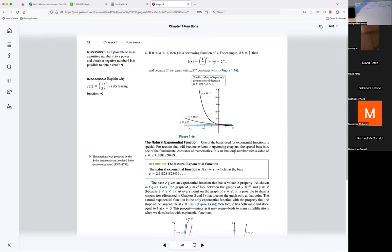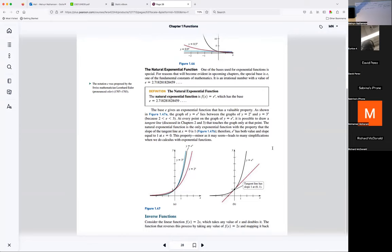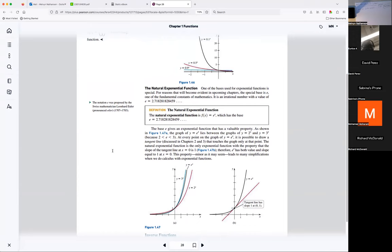So when the base is between 0 and 1, the exponential function is what we call exponentially decreasing. And the most important exponential function uses the number e, which is approximately 2.718, but it is, along with pi, one of the two most important numbers in mathematics. And e to the x is the basic exponential function. When we learn about derivatives, you will see why e to the x is so special. Okay. So we have all these exponential functions.